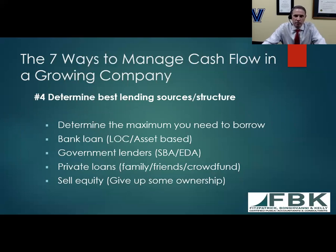You also can look at government lenders such as the SBA is a very popular one, or the EDA, depending on the nature of the investment and how many jobs are created. So there's a number of government institutions out there that could maybe supplement a conventional bank loan.